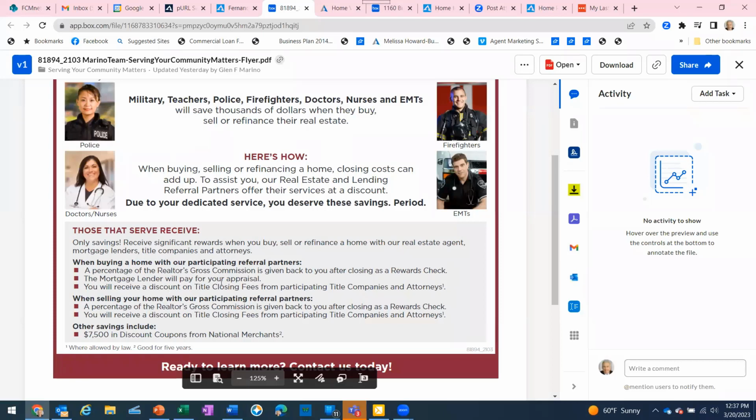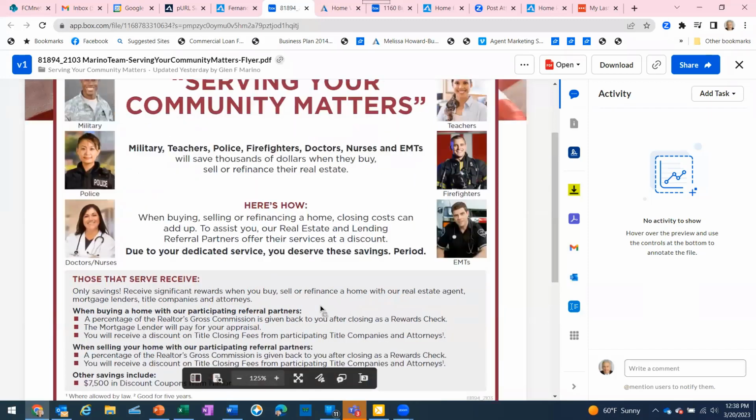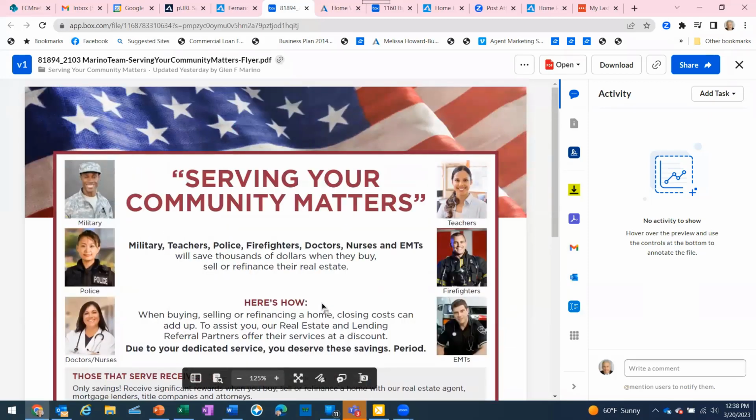The mortgage lender, the Tonys and Tanyas, will pay for their appraisal, and they'll receive a discount on their title charges from participating title companies and attorneys. And the biggie is they'll get $7,500 in discount coupons from participating national merchants, such as Costco and Bed Bath & Beyond. There are up to 50 different vendors involved in this program, and you're going to be giving that out to them. They're good for 5 years. You and Tony and Tanya, again, I'd love to showcase this as a realtor.